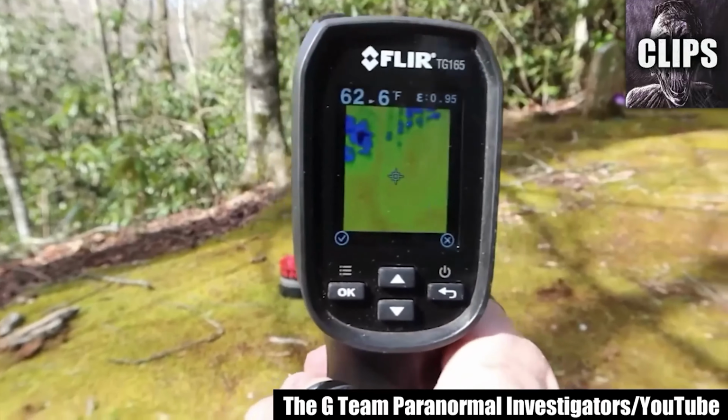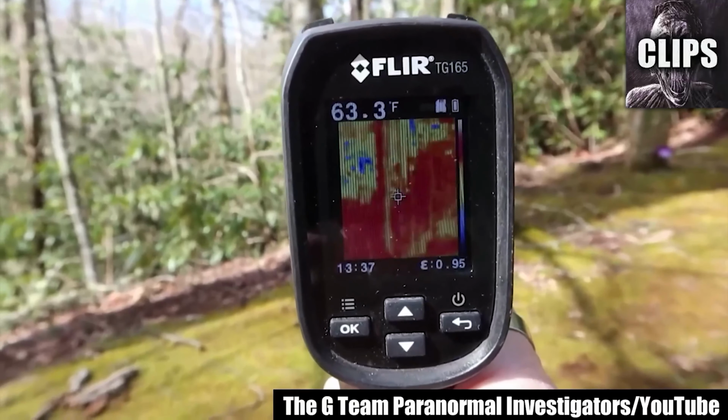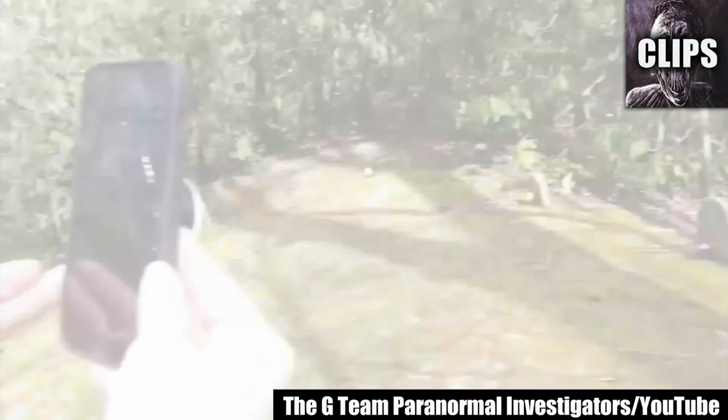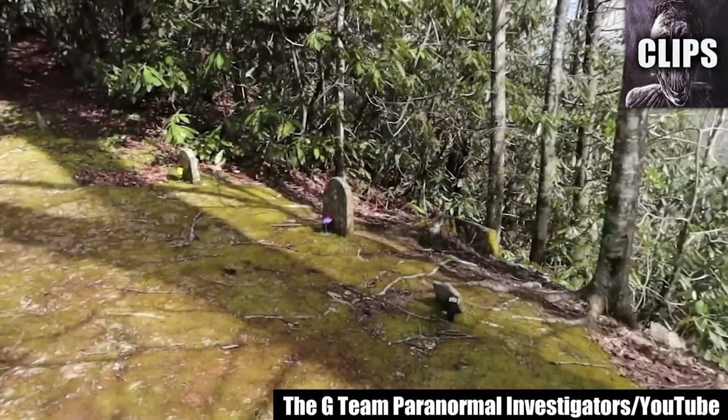This is incredible. And that reading becomes more distinct. Look. Yep. You see him? I see them. Almost looks like a third person. The spirits seem to be congregating next to their headstones. Someone's standing right next to the headstone, yes.